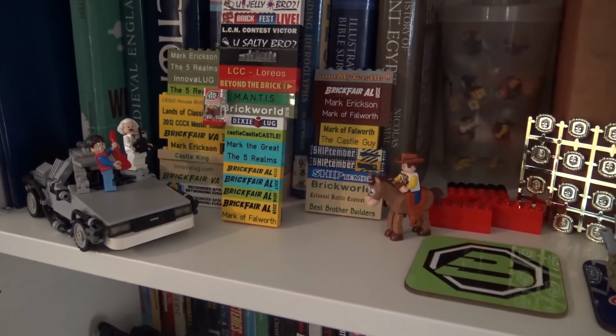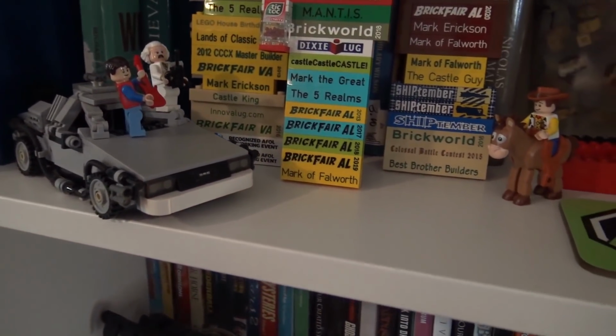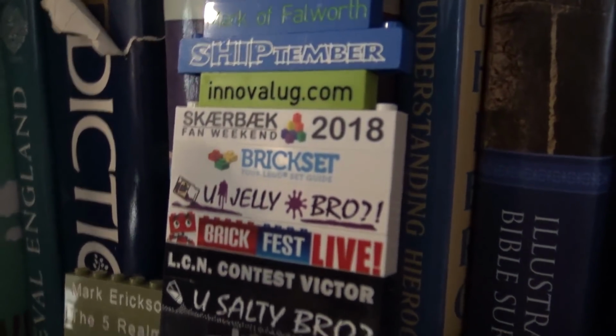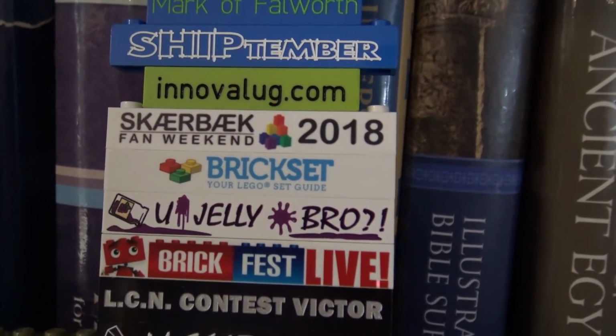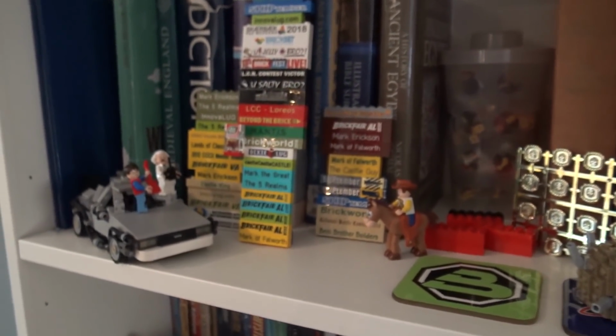These are pretty cool. Yeah, some of my favorites are, for example, the Scareback 2018 when I went on a trip with you guys. That was a big highlight. Some of our earlier conventions, it's the top of the white section there in the middle. Yeah, there you go. John recognizes that very quickly. He's been to a lot of those shows. Exactly, yeah. And then a lot of brick fairs, especially Brick Fair Alabama. We love that show. It's very close.